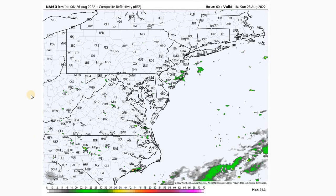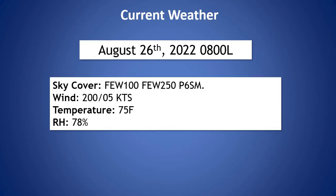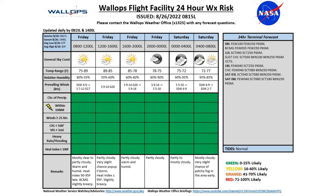So looking at the 24-hour weather risk chart for today, we are green across the board today with just that very slight chance of a pop-up shower or maybe even a pop-up thunderstorm this afternoon. Otherwise, temperatures are going to be warm again today, expecting a high of around 89 today. Could briefly hit 90, but otherwise expecting heat index values to stay in the low to mid 90s today, so not expecting a heat advisory.